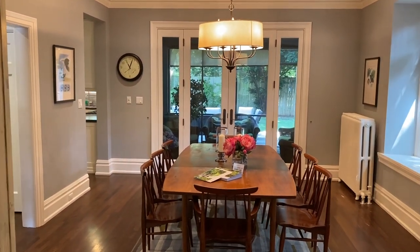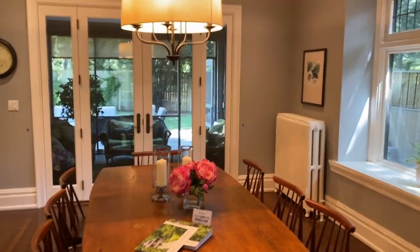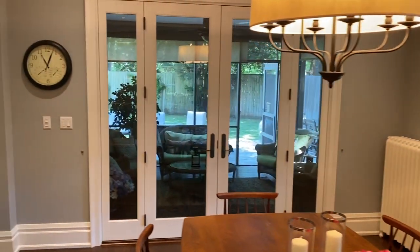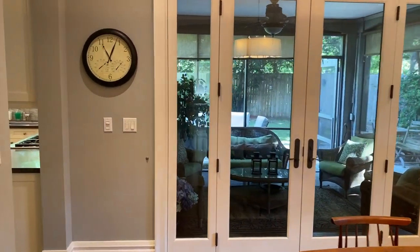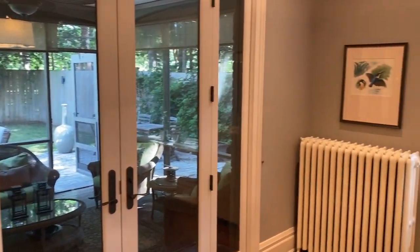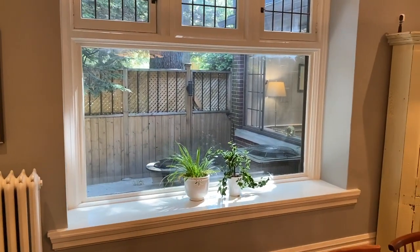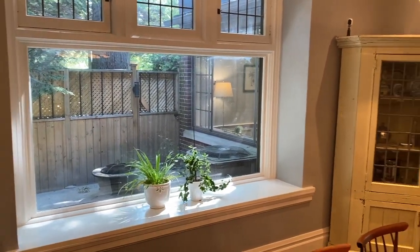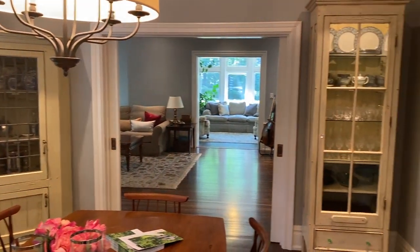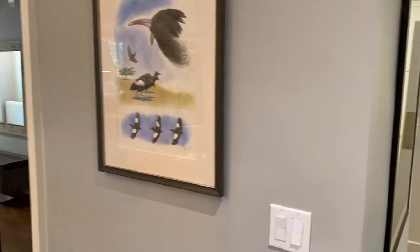Now, you'll notice that there are radiators here in the house, but there's also a cooling system. So the house right now, and it's a very warm day outside, but right now the house is very, very cool. And the cooling comes from the top floor. There is a condenser that is just outside of this window, but the top floor is where the cooling system is, and it brings everything down to the main floor and the second floor. So you have a nice cool house as you walk through.